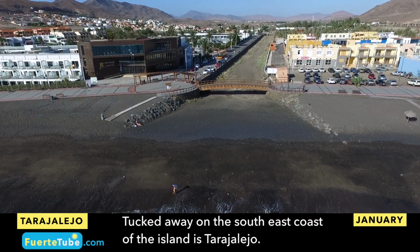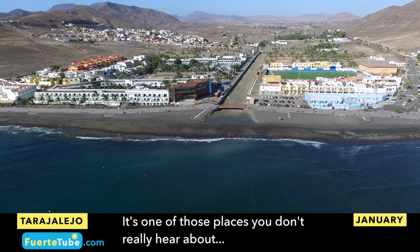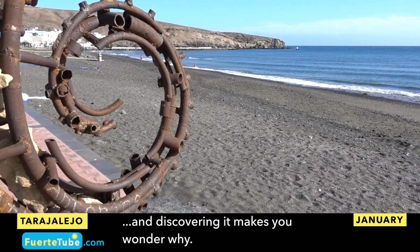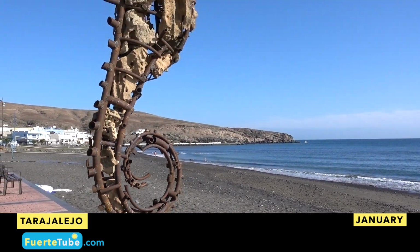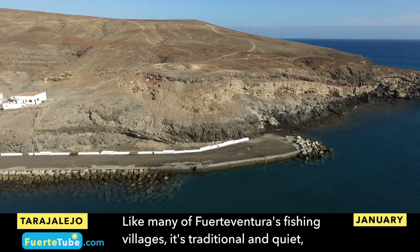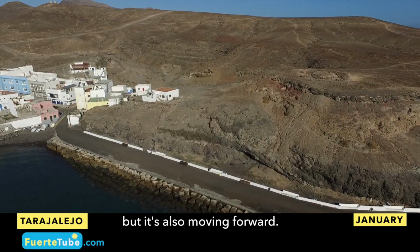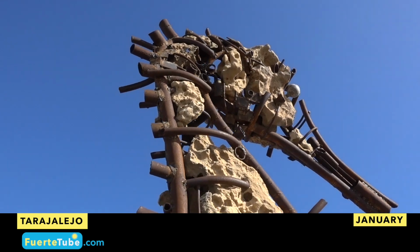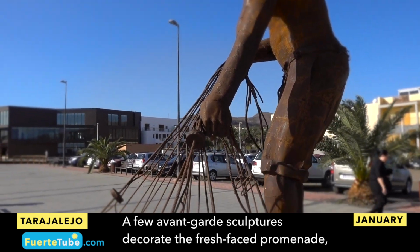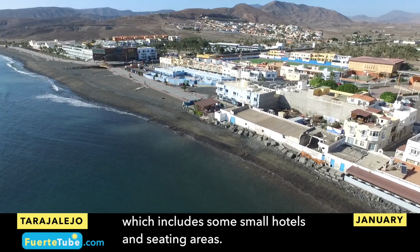Tucked away on the southeast coast of the island is Tarajalejo. It's one of those places you don't really hear about, and discovering it makes you wonder why. Like many of Fuerteventura's fishing villages, it's traditional and quiet, but it's also moving forward. A few avant-garde sculptures decorate the fresh-faced promenade, which includes some small hotels and seating areas.